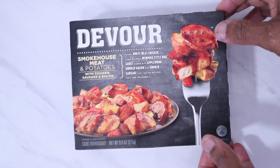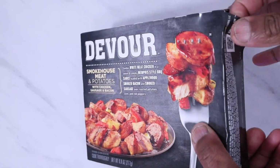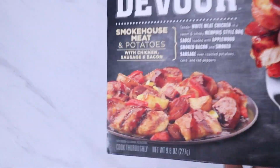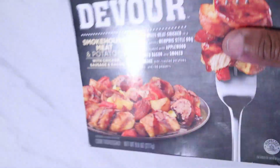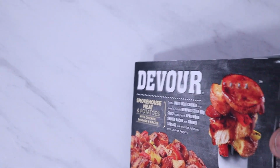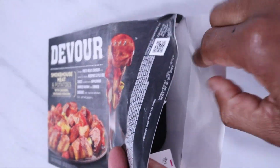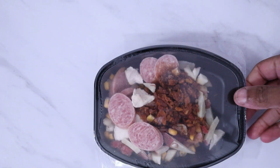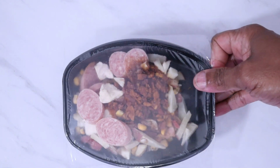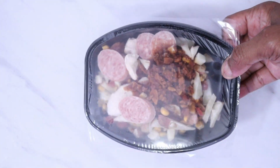All right, let's get her open. See how it's gonna look. One thing is that you can hear, like it sounds like there's loose stuff in there. So I'm curious to see if it's even wrapped up in something. Got some super glue on here. Oh, there we go. And that does look like it's got a lot of bacon in there. All right, so we're gonna check it out.